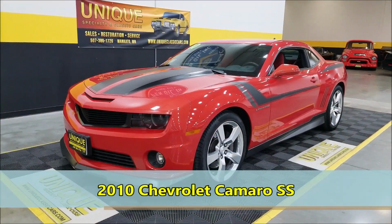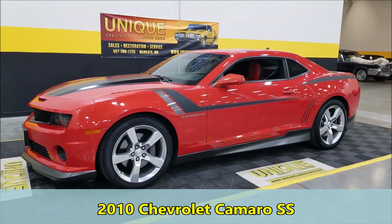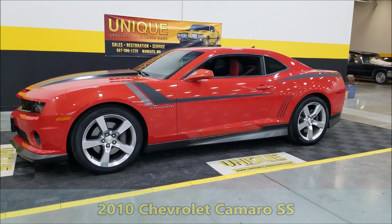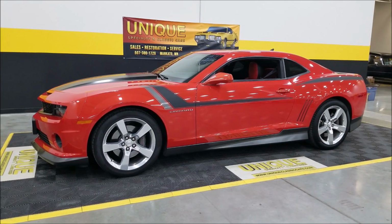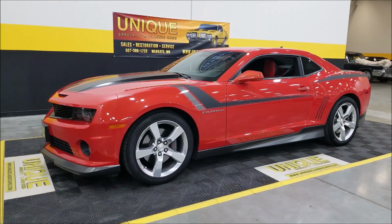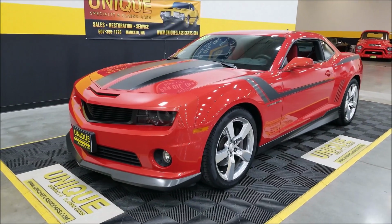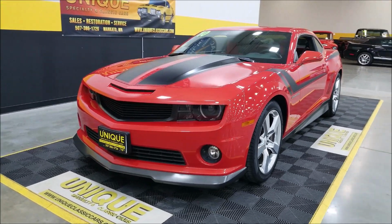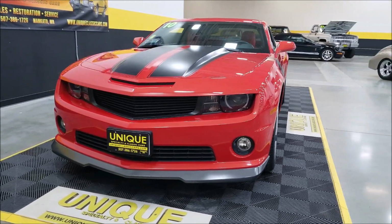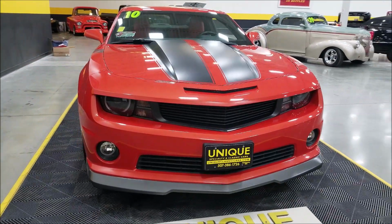2010 Chevrolet Camaro SS. Nice looking two-door hardtop coupe in Inferno Orange Metallic. Of course, 2010 is when Chevrolet came out with the retro Camaro, made the new Camaro and brought it back with that retro look. Very popular cars, nice looking cars, great performing cars.